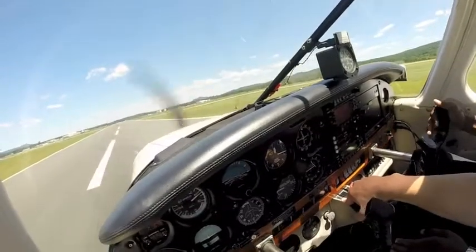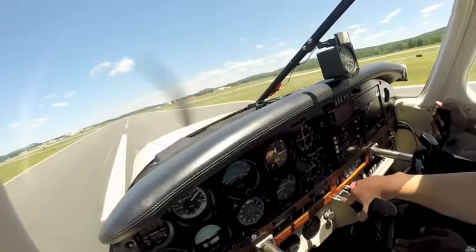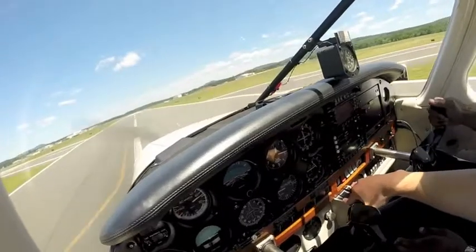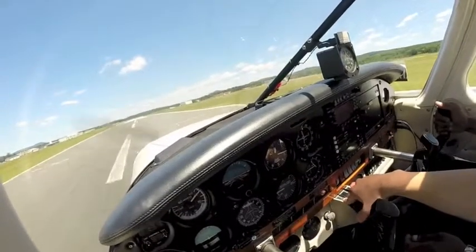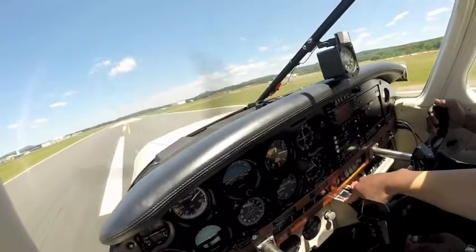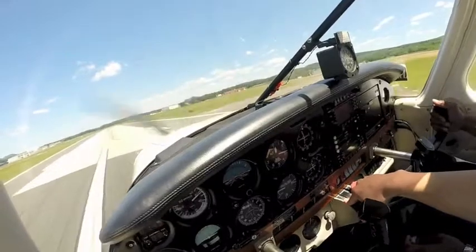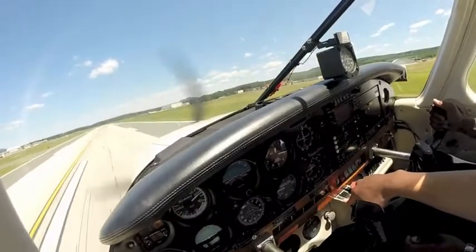We're getting blown, so correct back towards the center line. No left, no left. Just pick your left foot up. You won't need it. Just push with your right. I'm to the floor. There you go. This is crosswind correction. Alright, let's go around.